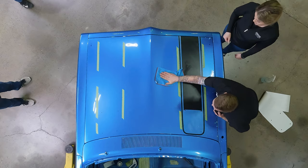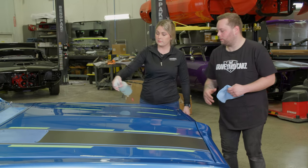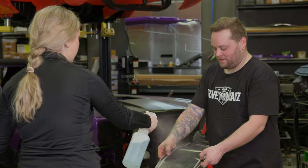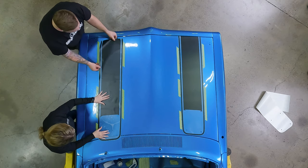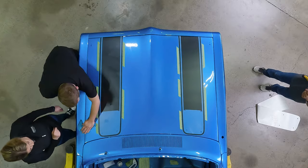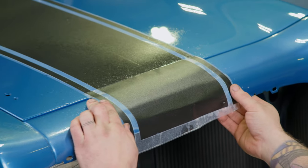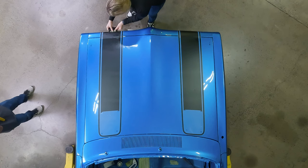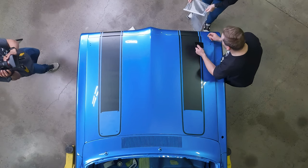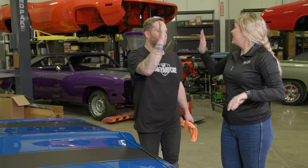Alyssa's doing a great job. We got the passenger side on without any bubbles or any damage, so now it's time to move on to the driver's side. Just kind of work it through. There you go. Boom. Got the decal done. Good job. Good. Thank you.